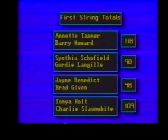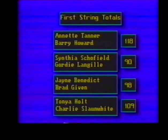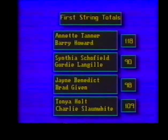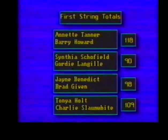All numbers. This, of course, after the first string of 2, the 2 top teams to move into the championship round, and a good start for Annette Tanner, Barry Soward. Yeah, a very good start for Annette and Barry, and Tonya Holt and Charlie SLAUNWHITE sitting at 109. They're in second spot. Cynthia and Gordie, or I should say Jane and Brad, sitting at 98. They're 11 pins back, and Cynthia and Gordie are sitting at 90. They're 19 pins back. So it's still anybody's match. 10 frames left to go.